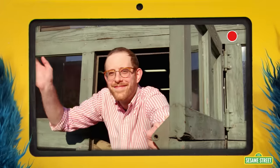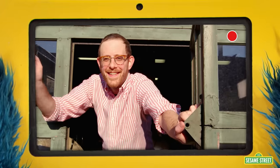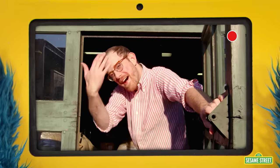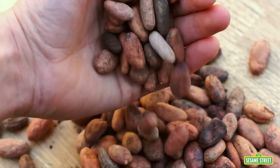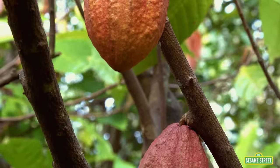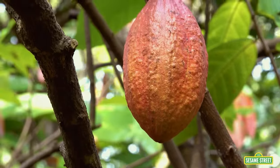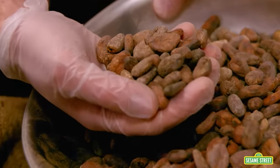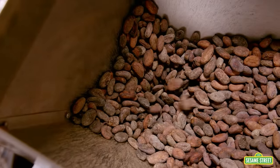Hello, chocolate factory person. We need chocolate to make s'mores. Can you help us, please? Hi, Cookie Monster and Gonger. Welcome to the chocolate factory. Come on in. Chocolate is made from cocoa beans. The beans grow on the cocoa tree in pods. Once the beans have been picked from the pod, they're dried, roasted, and cracked.